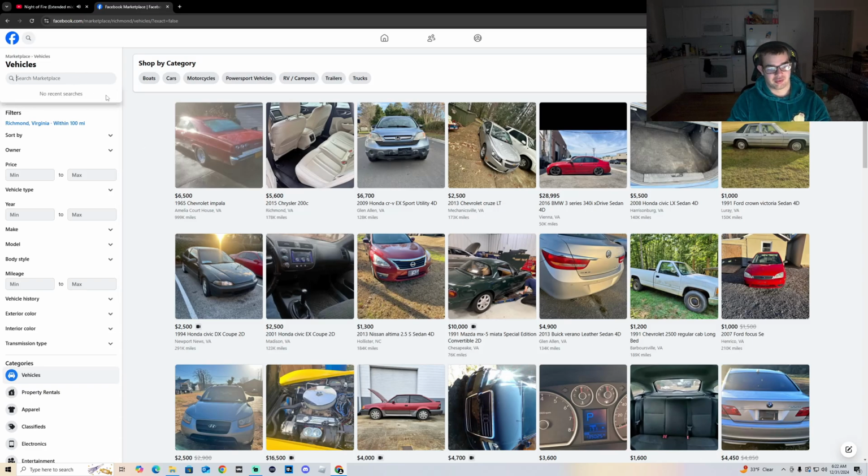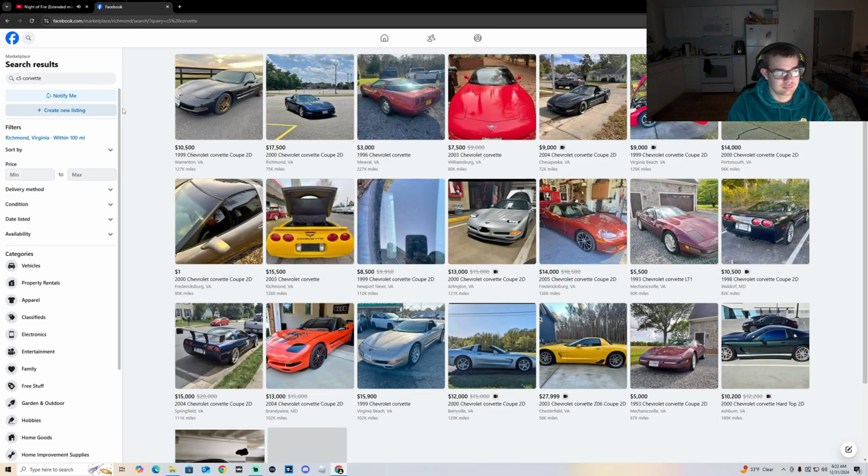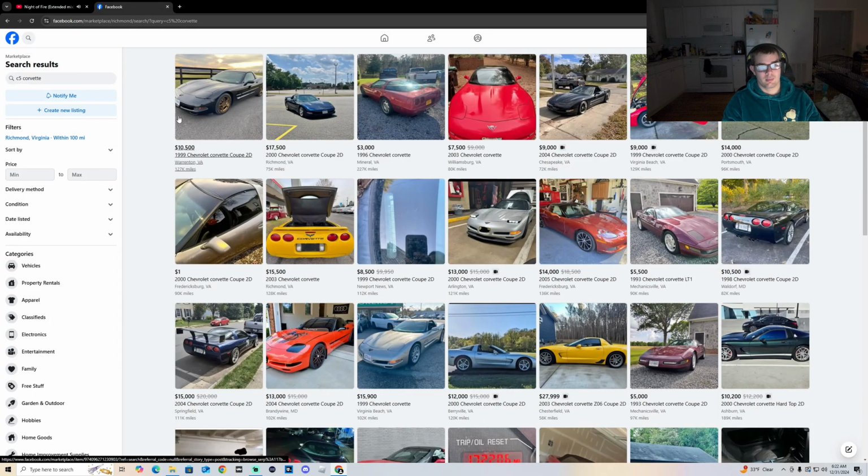But anyway, we are going to look at some cars on Facebook Marketplace to see honestly how ridiculous some of these prices have gotten. We're going to start with honestly one of my dream cars, the C5 Corvette. So you'll see some of these are moderately priced, like 10.5, 7,500, 9 grand, 9 grand.